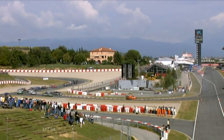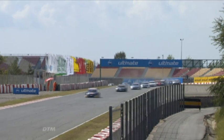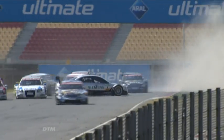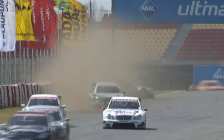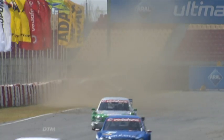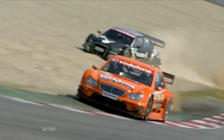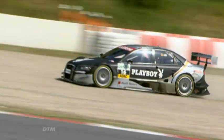Spins at the rear. There's La Rosa, who would play a big part in the race later on, going round. More spins this time, the Le Mans champion Tom Christensen revolving. Christian Abt running off the road into the gravel. But all in all, it was a big conflict between Audi and Mercedes-Benz.